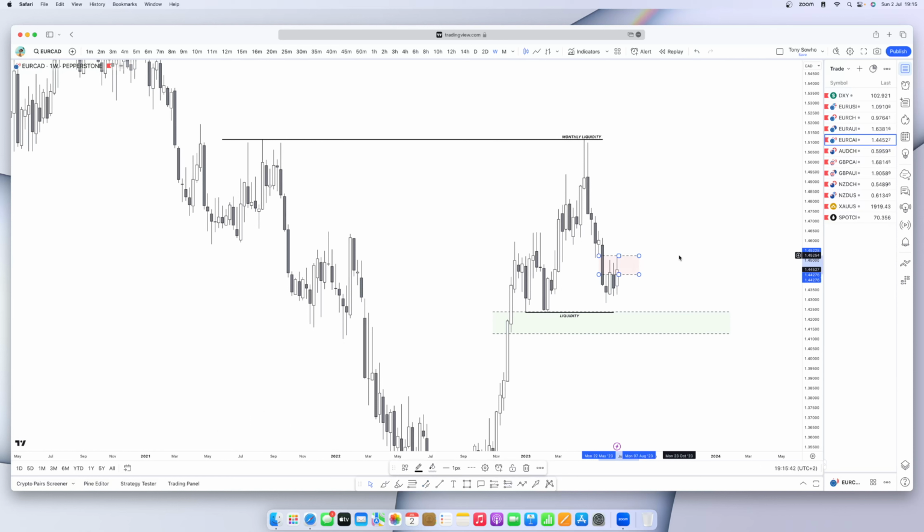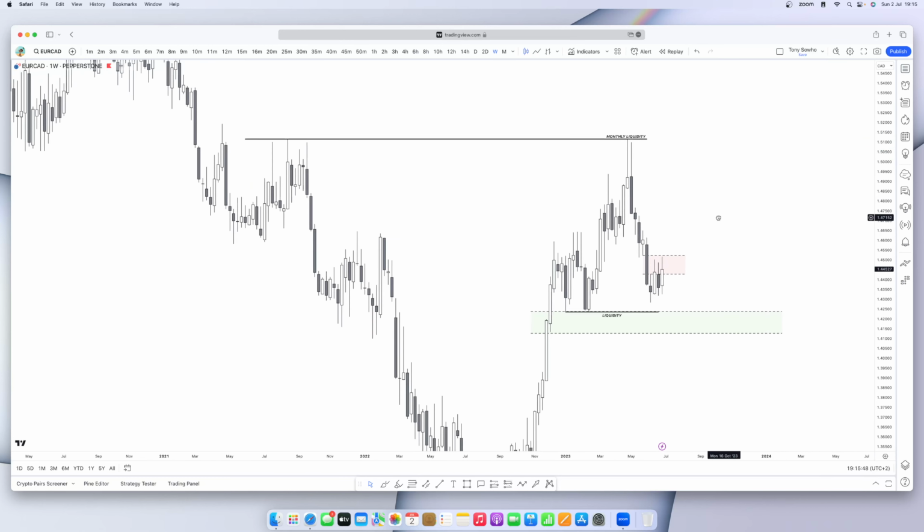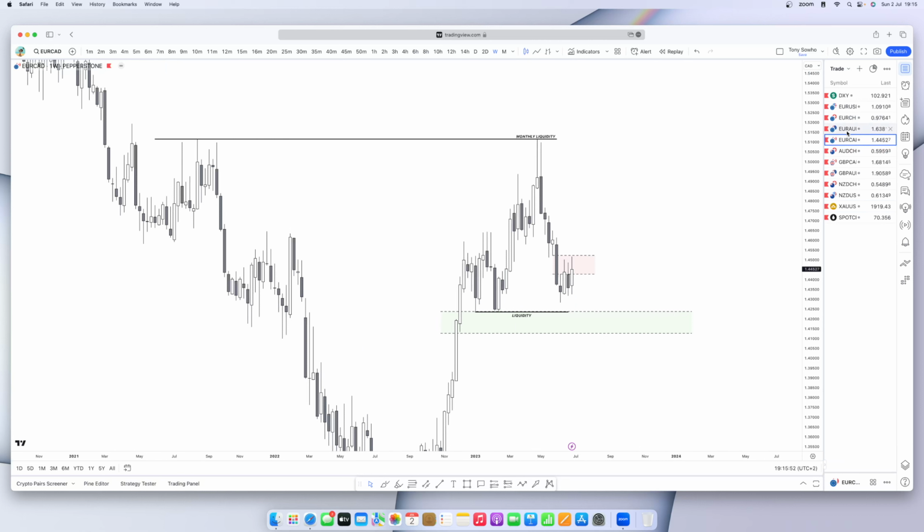So now I'm in a position where I'm confused. If all the other euro pairs, like EURUSD, EURCHF, EURAUD, are looking to go up and they are ready, then this EURCAD might not expect this imbalance and can just blast through and start running for this high also.